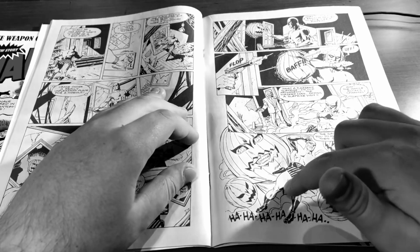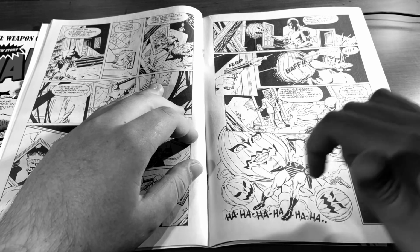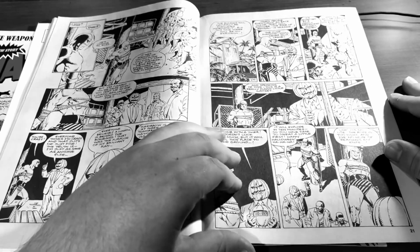Like, look at this. This is probably where that front cover came from. That exact panel. Love it when you see that happening.